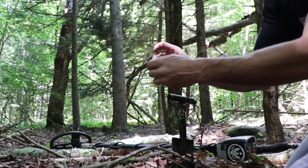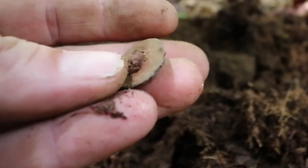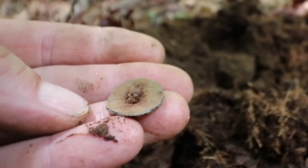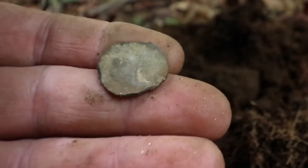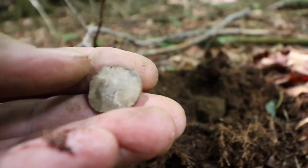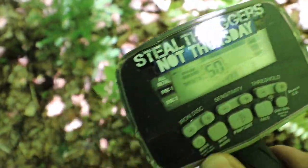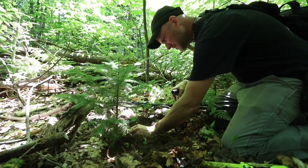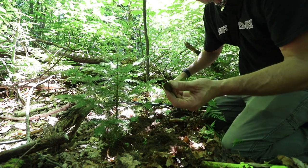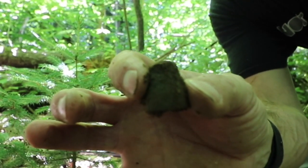Yep. Oh, that's a pewter button, I think. Yeah. See how the shank is pulled off. Well, no USA on it. That's what we always check for. But we'll take it. Good. Let me orbit a little bit more out here by these walls. Oh, beautiful. Thimble.